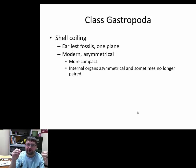change. Okay, being asymmetrical. So a lot of gastropods can be either single gilled species or double gilled, or paired gilled, species. So you start to see that organs become more specialized, and then some organs become much more reduced. So you don't actually need both pieces, or you can have an odd number of organs, you know, and still be functional.